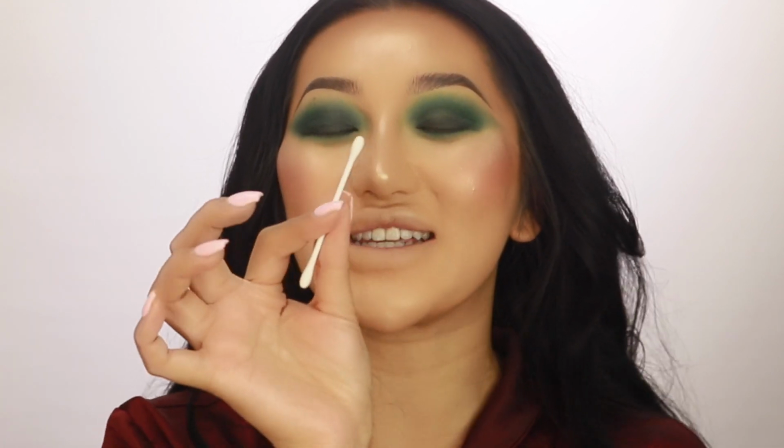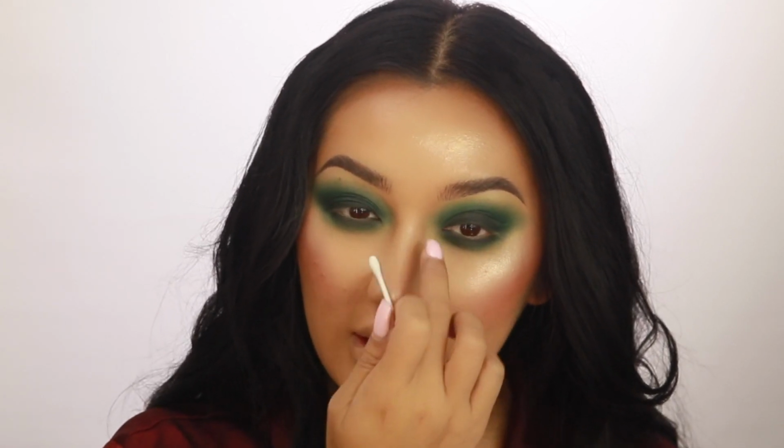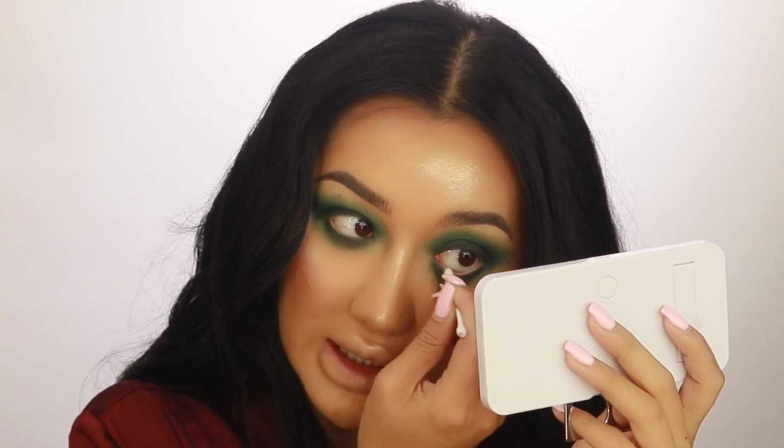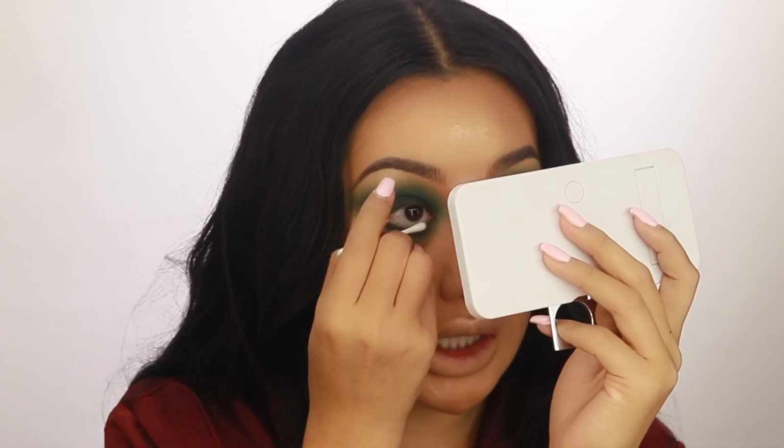So I'm using a little cotton tip, and in that photo I showed you guys, I had yellow on the inner corners here. So it's gone really smoky on inner corners with green, which I want the yellow to stand out. So I'm just using my cotton bud and taking away that green so that in here when I pop on the yellow it's gonna be super bright. And then I'm also gonna go on my waterline and take off any excess powder that's been on there, just so that it pops out a bit brighter.